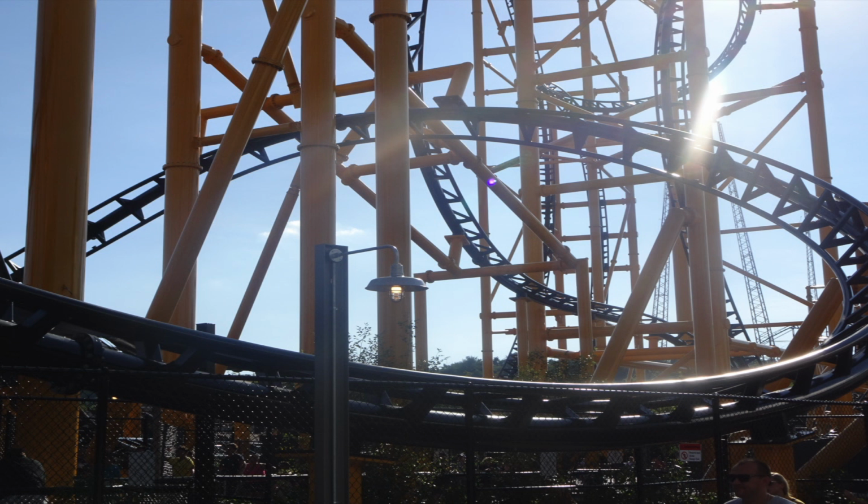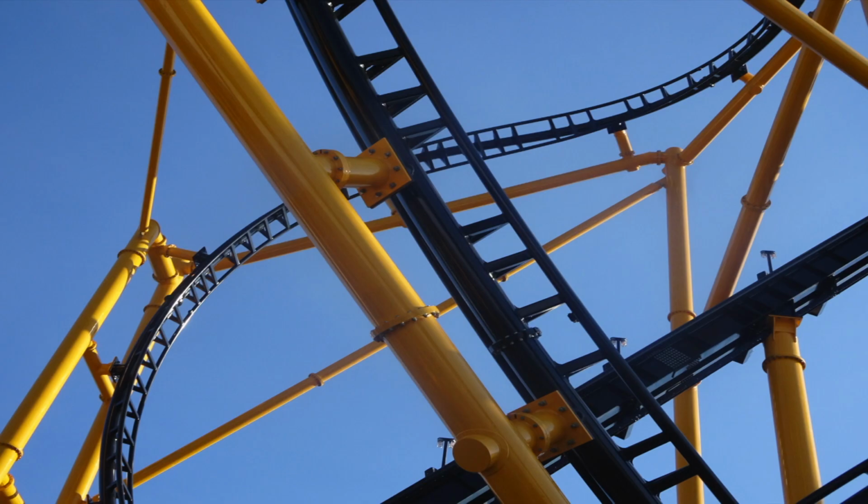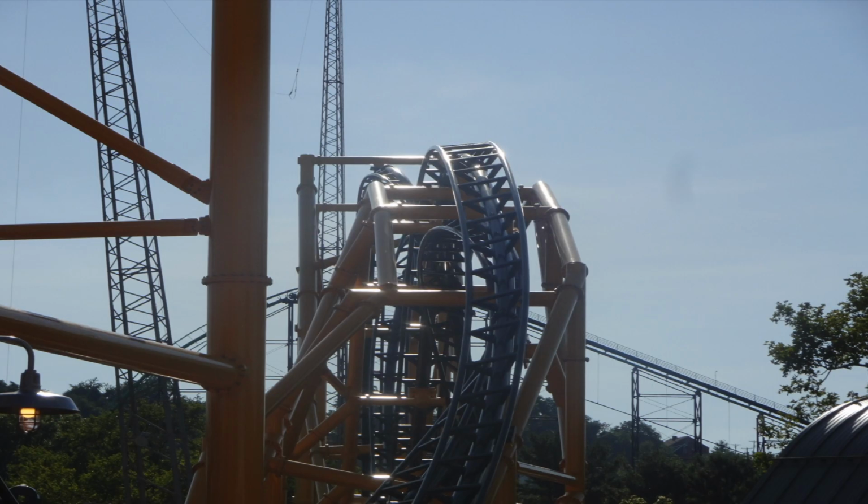And I will be honest, this is a very difficult ride to review in some ways. I only managed to get one ride on it, one back row ride, and there's a very good reason for that. And I'm going to start very negative, unfortunately, with this review, just because I've got a lot to talk about, so we'll get that out of the way.